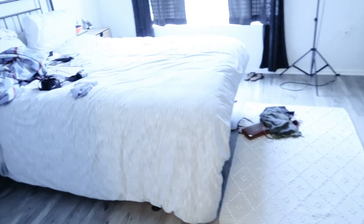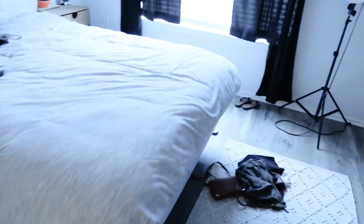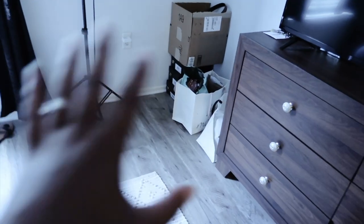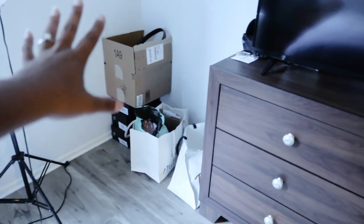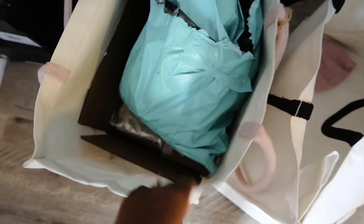Now I've got to finish this. Why is it so blue? I don't know why it's so blue in here. Pretty much it's done. All of this stuff, I was gonna put all that in the closet, but we're gonna be done with all of that pretty soon. That's all mine. And look at this, my mom did this for me. Isn't that so cute? She got me bride and then she got me just married, and I've taken full advantage of all of this stuff.